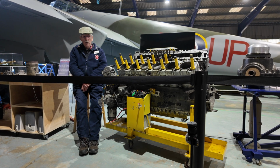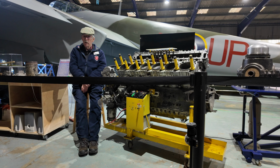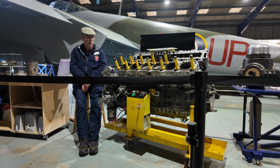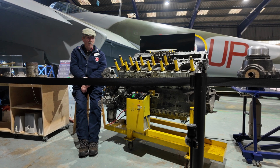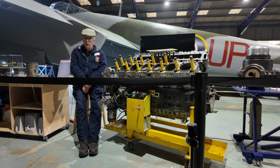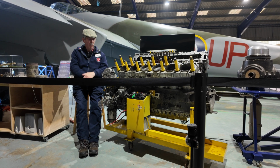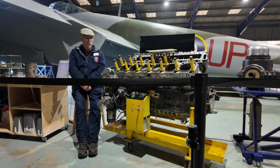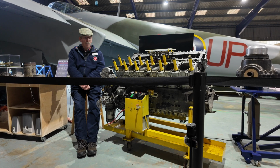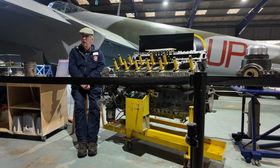So initially the production engine, the first Merlins, pushed out 1,030 horsepower, so that went into the early Hurricanes and Spitfires and the Battle. And all the improvements throughout the war were, again, not change of capacity, but changes to all the innards of the engine, with the supercharger and so on, the airflow through the engine, and they pushed it up to, by the end of the war, somewhere around 2,000 horsepower. There are racing versions around at the moment in America, which I think have gone up to 2,300 or something, which is not bad going.